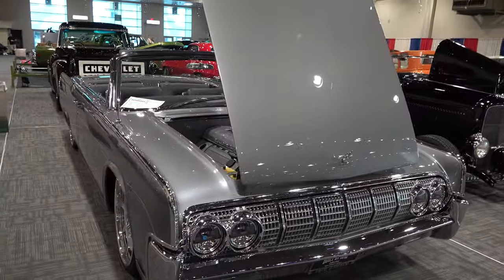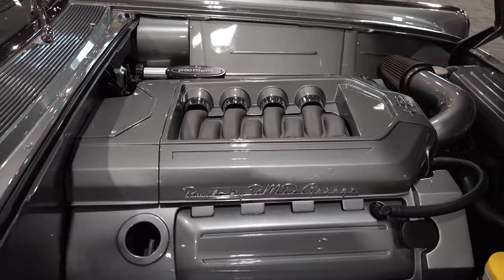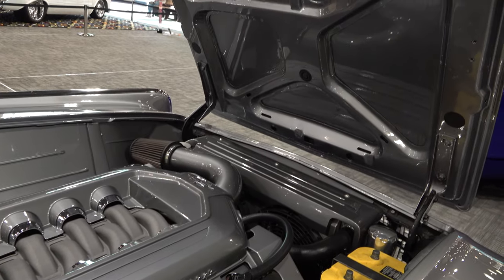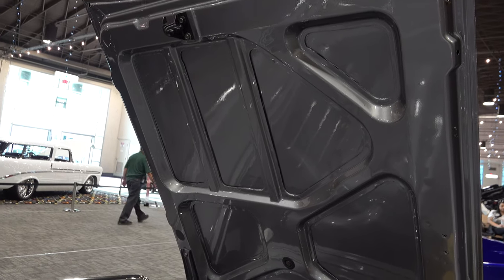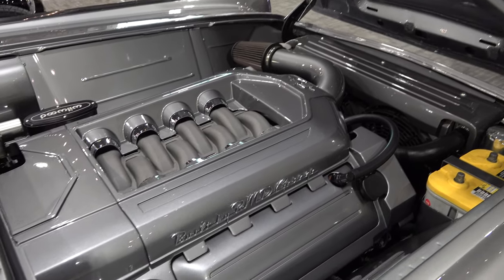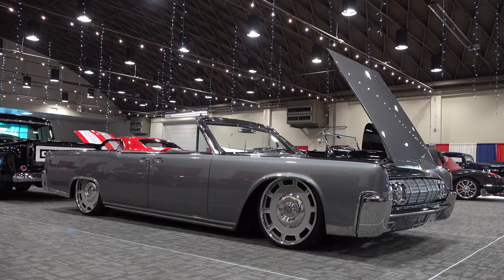Well, if you see that in your rear view mirror, you know you gotta move over. There's a VIP behind you. Very clean. Up under the hood, finished all that up too. Just a nice, nice clean car all the way around. I thought it was cool. I figured y'all would want to see it. Grand National Roadster Show. Cool cars for sure. So there you go from the 2020 Grand National Roadster Show, a 1964 Lincoln Continental. Hope y'all have enjoyed it.